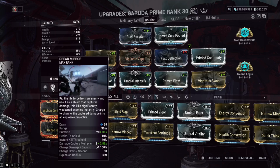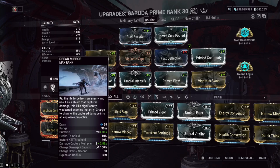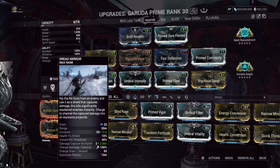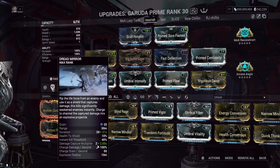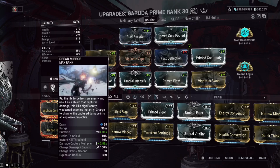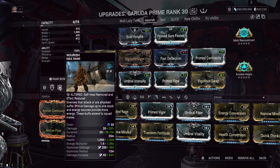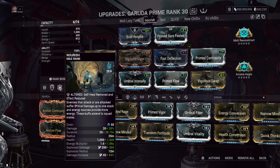So the way that Garuda works, if you've never seen Garuda before: use the first ability, Dreadmere, jump an enemy, you steal some of their life as a Blood Orb. That Blood Orb can scale with energy. You put energy into it, it becomes an even higher damage nuke. So you jump on them. You want to cast Nourish too if you have Nourish on your build. Nourish's Viral multiplier affects the Blood Orb you're throwing out.